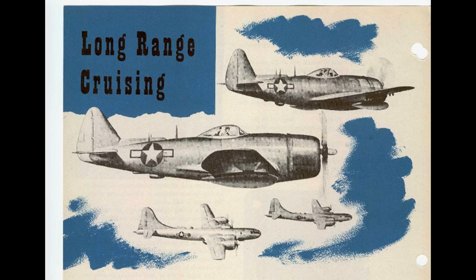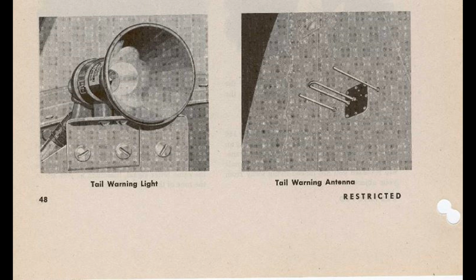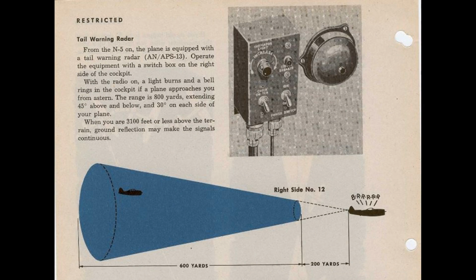The 47 November's tail warning radar system alerted the U.S. pilot. Late in the war, electronics were getting smaller and smaller, and it was now possible to fit tail warning radar units into fighters, and many 47 Novembers were so equipped. As a side note, while tail warning radar was great in 1945, it was dead-end technology, as newer offensive systems made it obsolete by the 1950s.